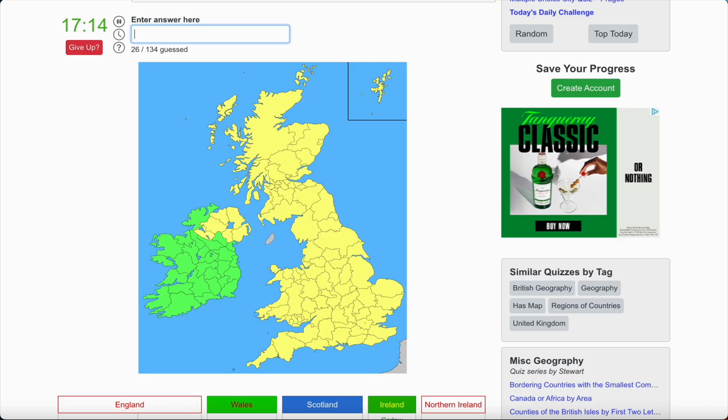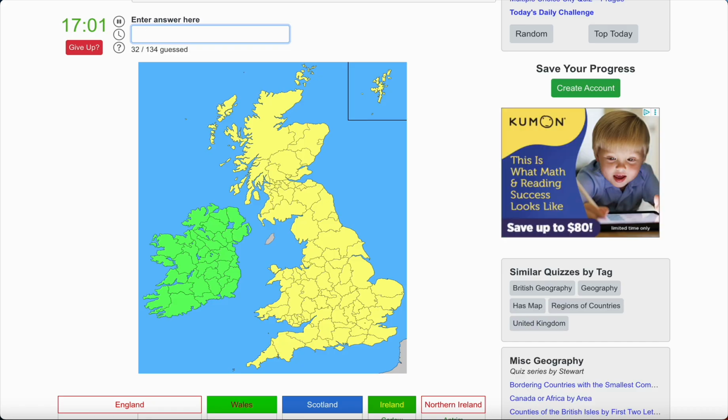Let's get the Northern Irish counties now. Fermanagh, Tyrone, Antrim, Armagh, Londonderry, and County Down. And let's get Scotland now. We have Shetland Islands and Orkney Islands. I am not going to try to pronounce this one.